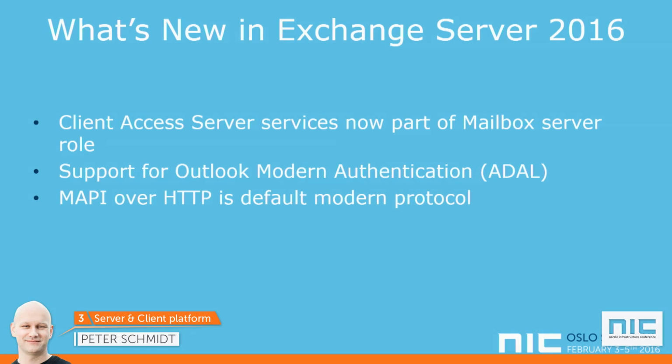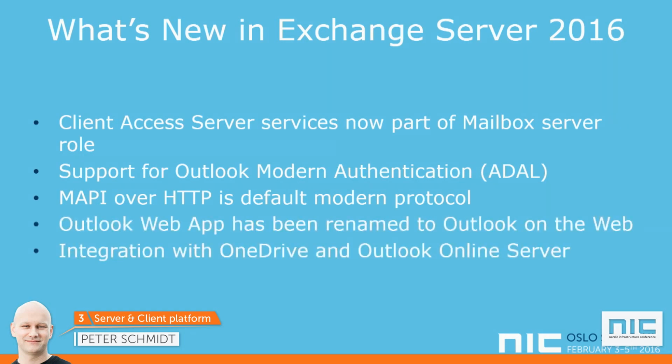There's a new protocol in the way Outlook connects to Exchange. It's MAPI over HTTP, which is the default protocol in Exchange Server 2016 now. And as I referred to a number of times, Microsoft rebranded Outlook Web App, so it's now Outlook on the web instead. And some of the areas which I already mentioned with the integration to the whole modern attachment stuff.